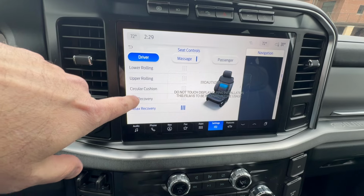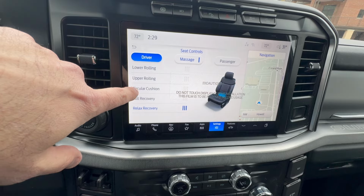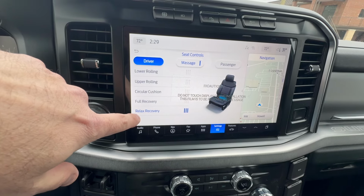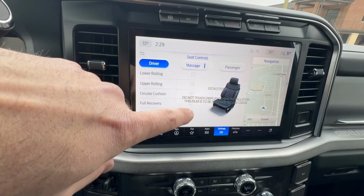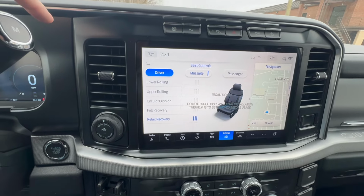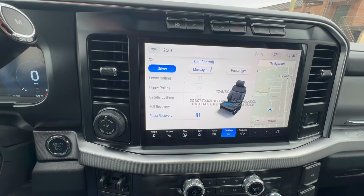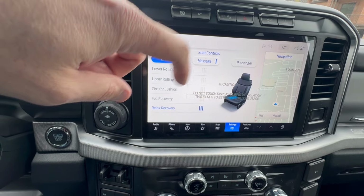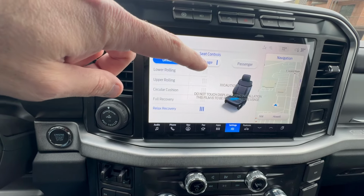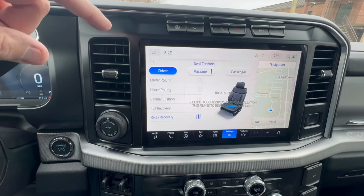I'm running massaging seats right now. It gives you 5 different settings: lower rolling, upper rolling, circular cushion, full recovery, relaxed recovery, and 3 different settings of each depending on the intensity. Here's another feature that's really cool about the Platinum that, as far as I'm aware at this time of recording, I don't believe there's another manufacturer that has both upper and lower pad massaging seats. Others have upper or lower, but not both. This is an area where Ford kind of has it nailed.